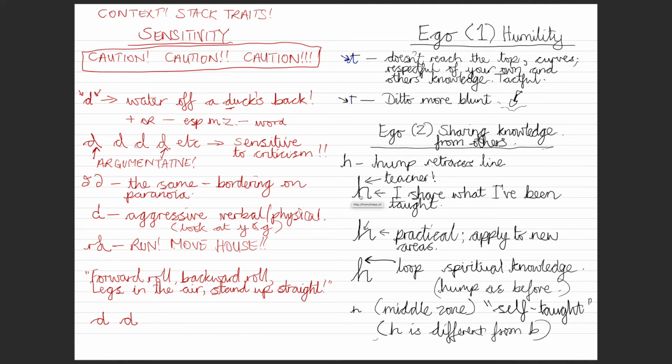H has a loop in it. This is somebody who very closely follows whatever spiritual teachings that they have. Okay, this person here, the second one, the more practical thing, will be able to, if they put a loop in there, boom, going up and down, my spiritual knowledge, my spiritual beliefs help me to apply that thinking to new situations.